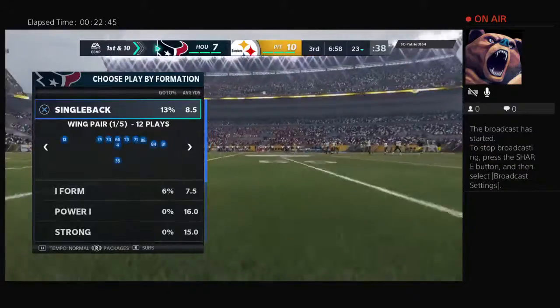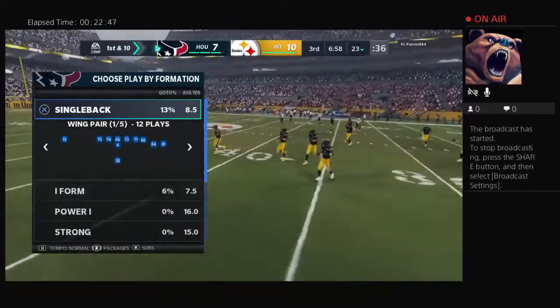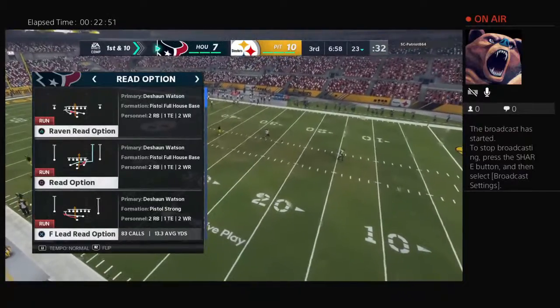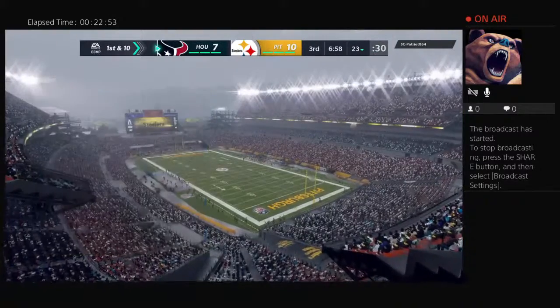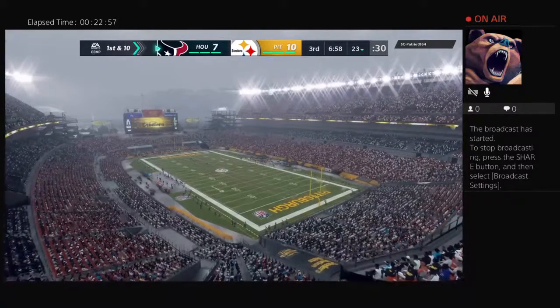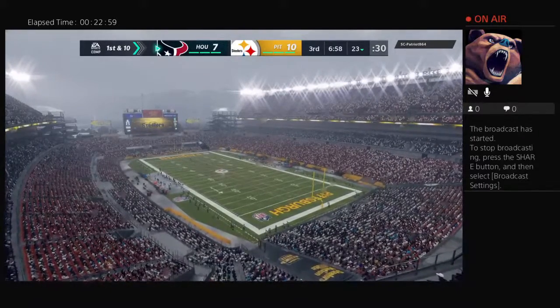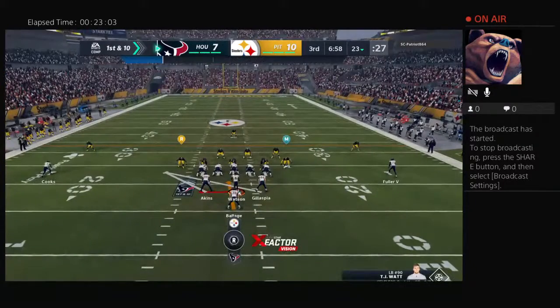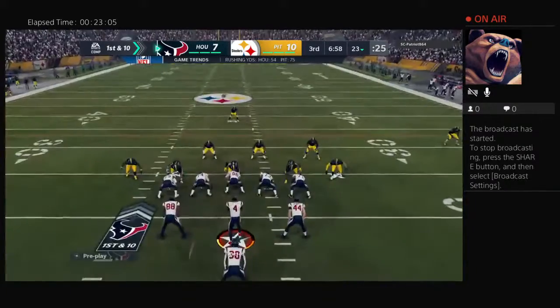At their own 23-yard line, the Texans offense is ready to go here for their next drive. They're down, but very much in this game.